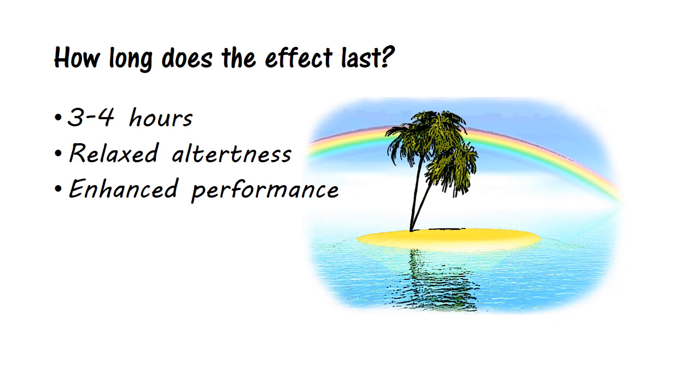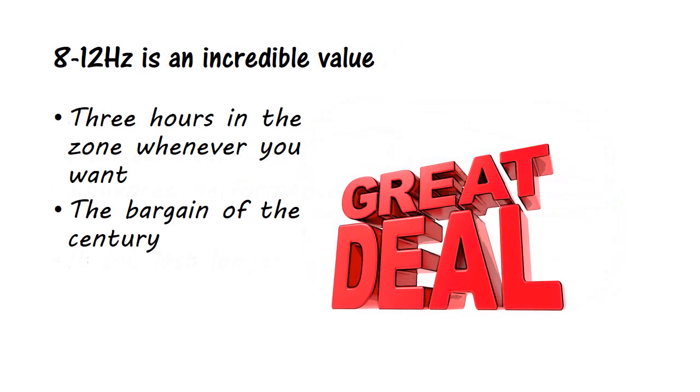Which brings us to the last question. How long do the benefits last? Well, the positive effects of 812 gum last around 3 hours. We call it the Gilligan's Island effect. Take 2 pieces and you get a 3-hour tour of relaxed alertness and enhanced performance. And for many people, it can last even longer. If you think about it, for about the same price as a Frappuccino or a large energy drink, you get to experience 3 hours in the zone whenever you want. That makes 8 to 12 hertz the bargain of the century.